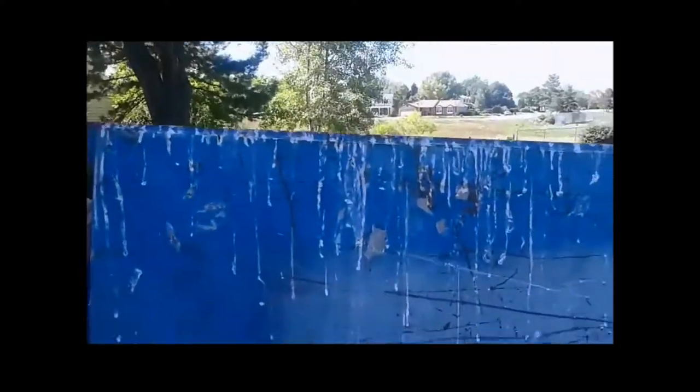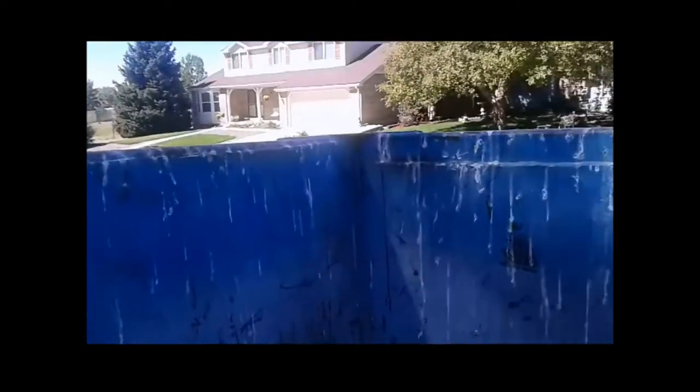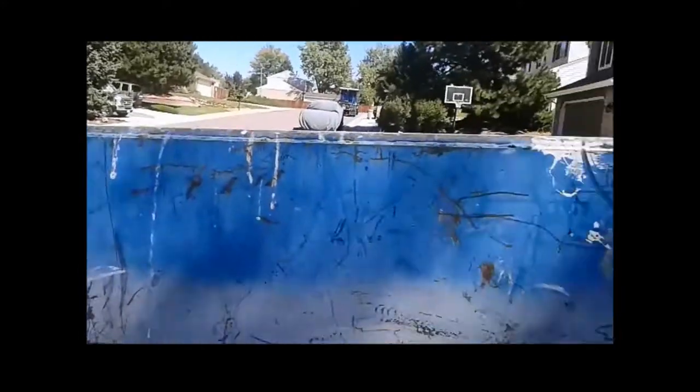So the roll-off they gave us, completely covered in bird shit. Like, the pigeons stand shoulder to shoulder and just cover the outside of this thing. I think it's more noticeable on the outside.